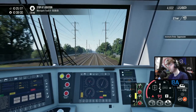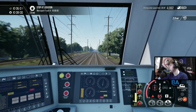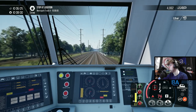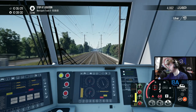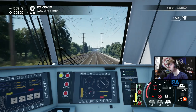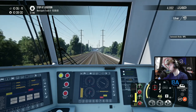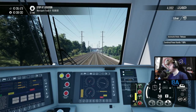Down to 45. And the brakes will come on in a second. There you go, brakes are coming on now. That's coming right the way down. Don't really know why, but... I mean, actually, no, we do have a 45 coming up. But that's still just under 2 miles. So I'm not too sure what's having a go at us now. There you go, that's down.